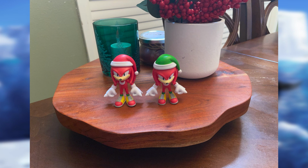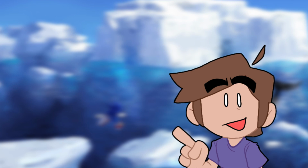Just like the other two, the calendar version of this is a little different, as that release has a green Santa hat, which would have been nice for this set, but I guess the classic red goes with the theme. Now for the two new Christmas themed figures in the set.